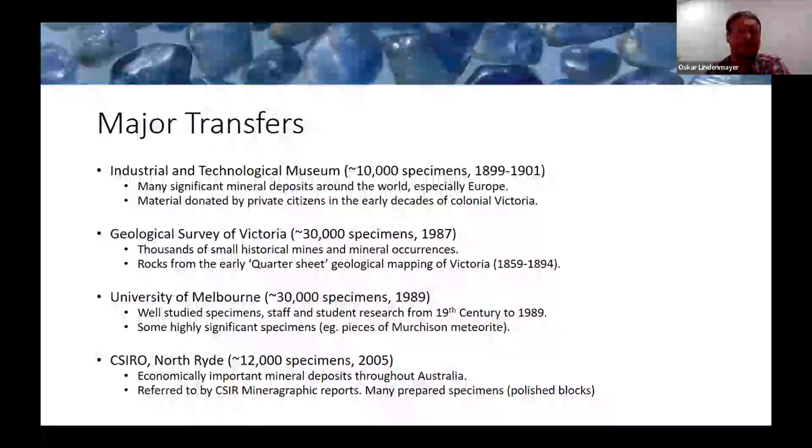We have the University of Melbourne collection. It's also around 30,000 specimens, transferred in the 1980s. This includes the research collections of staff and students from the 19th century right through to 1989, and some highly significant specimens that I'll show you soon, for instance, pieces of the Murchison meteorite.